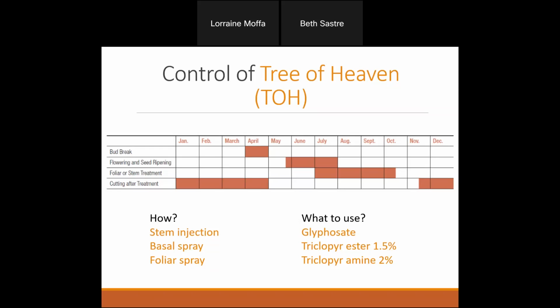If you just cut it or try to dig it out, you are promoting more growth. It's like bamboo. You just cut it and more of them are going to come back. And when spotted lanternflies are hatching, they go first to Tree of Heaven. Also, when they are mating, before laying eggs, they go down and look for Tree of Heaven.